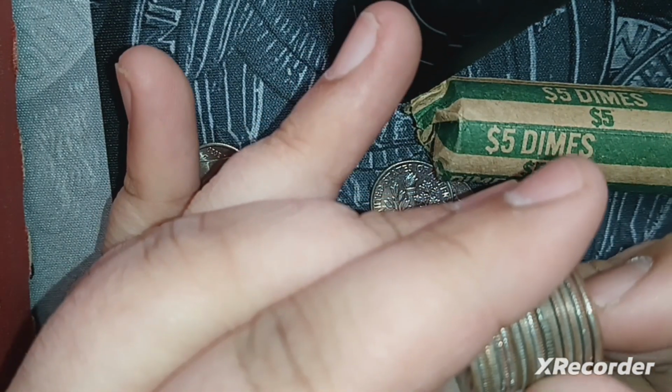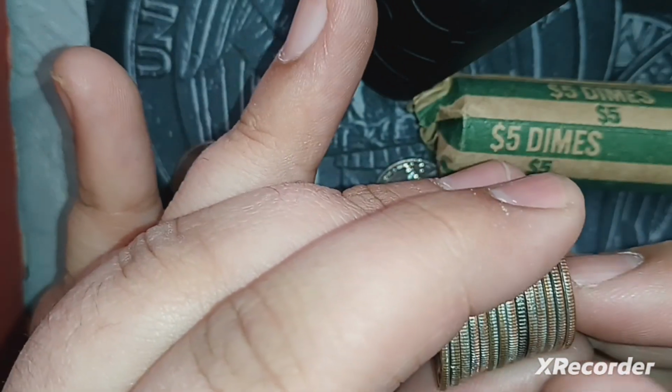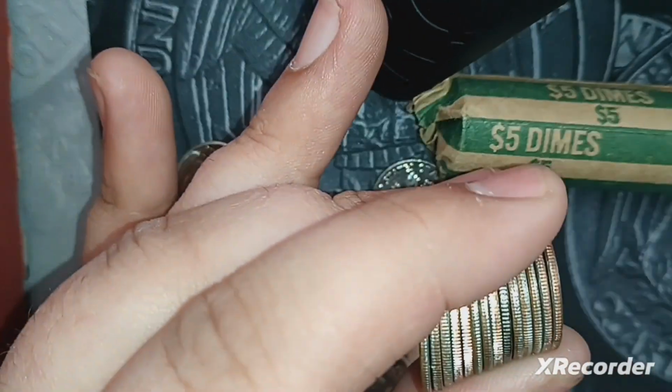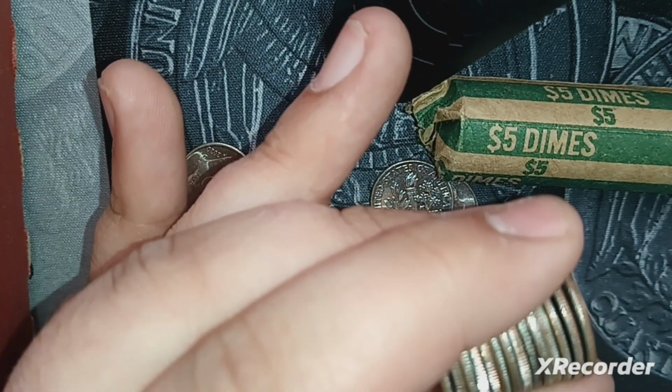Alright, I did take a peek at this. I moved on to dimes. I didn't get anything else in those nickels, but I'll take silver there. Although, I cracked open... What is this?